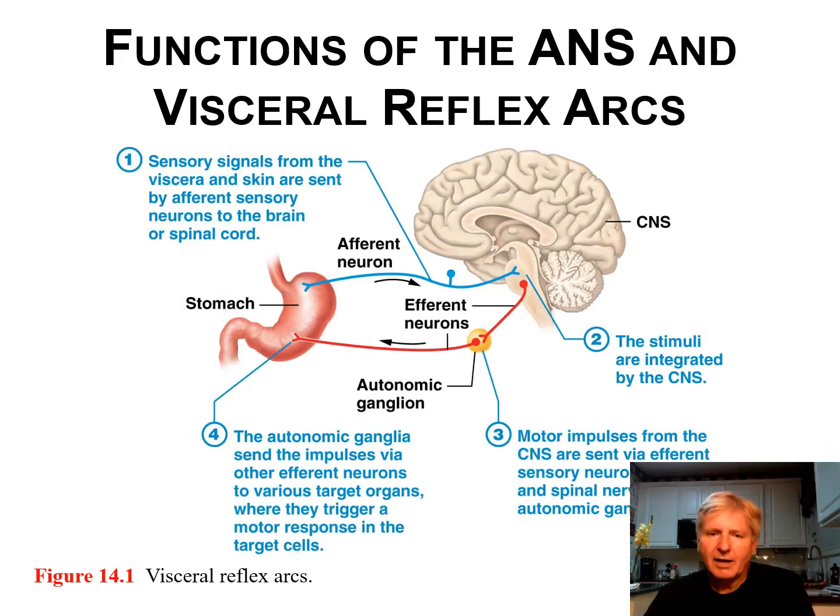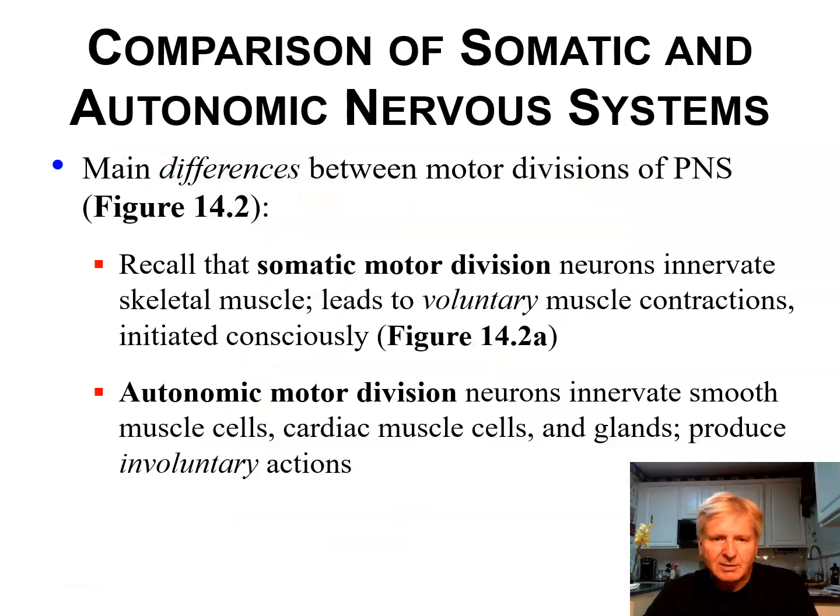So here's a diagram that shows you your sensory signals being sent by a visceral organ like the stomach. For example, let's say your stomach starts to stretch after you eat a big meal. So then those sensory neurons send their stimuli to the brain. The brain processes the information, and then an appropriate motor response will be sent to the visceral organ to produce an effect. So remember your somatic motor division neurons, those innervate your voluntary skeletal muscles.